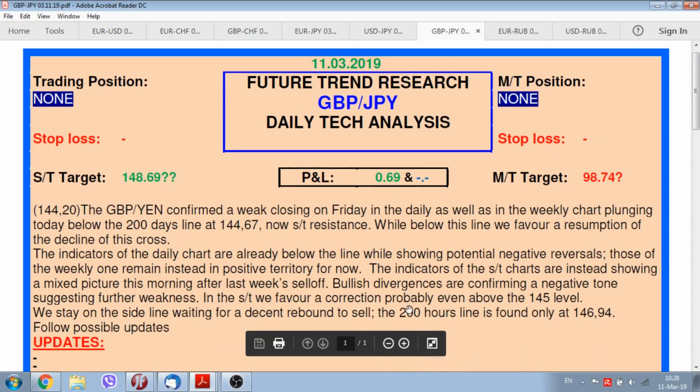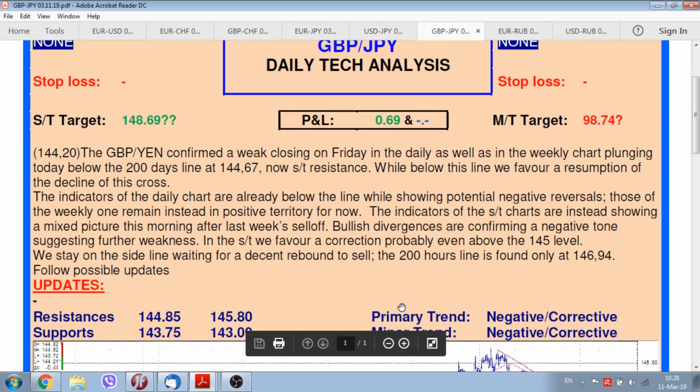Another Japanese yen cross is sterling-yen. Sterling-yen confirmed the weak closing on Friday in the daily as well as in the weekly chart, plunging together below the 200 days line at 144.67, which now acts as a short-term resistance. While below this line, FutureTrendResearch favors a resumption of the decline of this cross. The strategy of the company is to stay on the sideline, waiting for a decent rebound to sell. The 200 hours line is found only at 146.94. Probably it's a first kind of level where you can start to sell the currency.